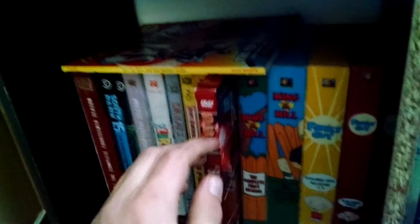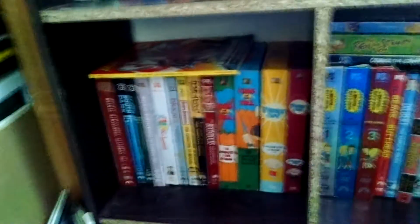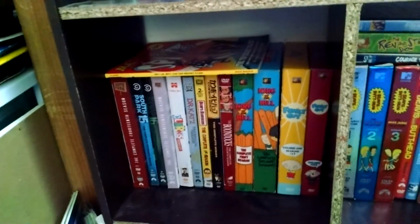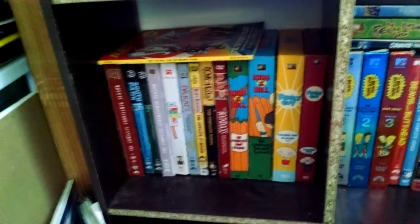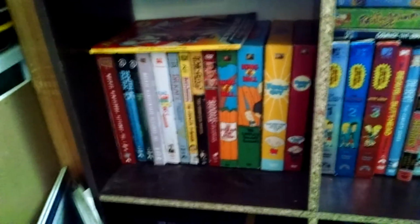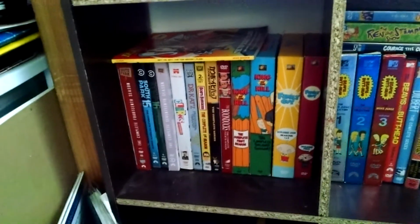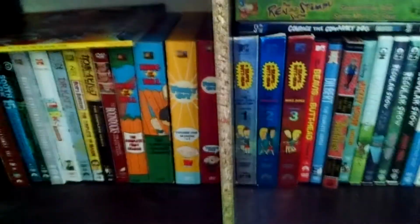Boondocks, season 4. King of the Hill, the first 2 seasons. Family Guy. I'm not that big of a Family Guy fan, I'm going to be honest. So I don't really own that many DVD sets of Family Guy. I mean, there are a few more I want to go and get right now, but yeah, I'm going to be out there in the mid-fall. I'm not a big Family Guy fan.